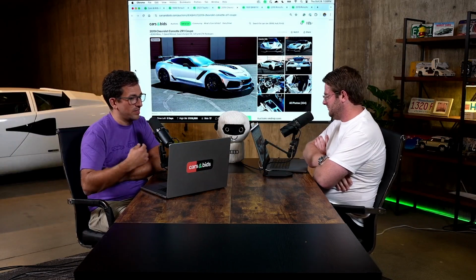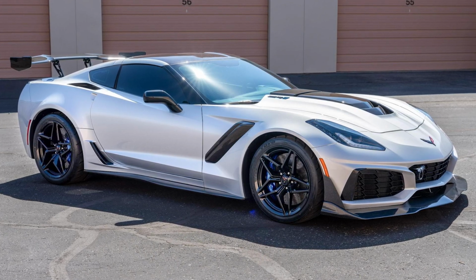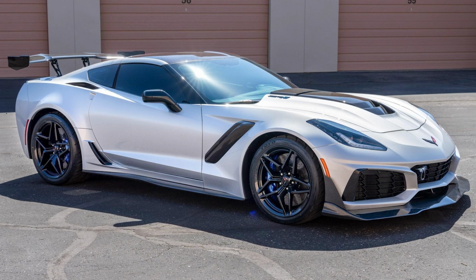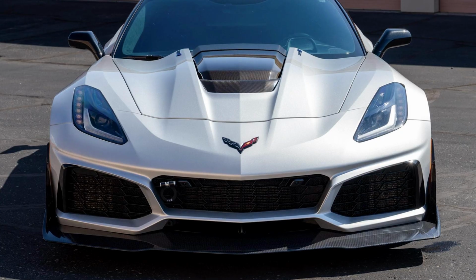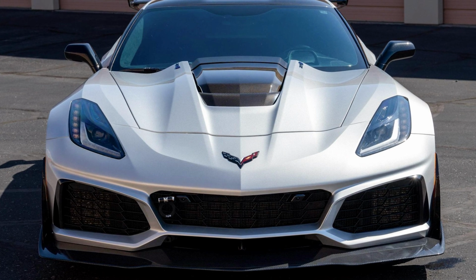3ZR package, ZTK package, which is the track performance package, which you want and is important for desirability. This is fundamentally, to some level, a collector car, even though I kind of wish it wasn't. Yeah. 8,900 miles. That's still deep collector status, but it's the one to drive too.